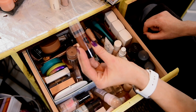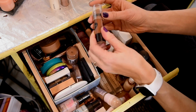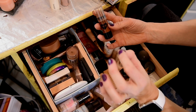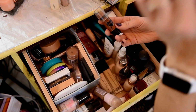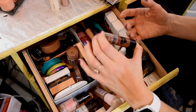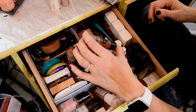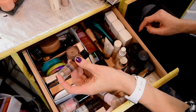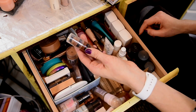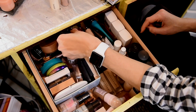This one is the Wet n Wild Contour Stick. I would probably get rid of this one, other than I talk about this one a lot when I'm comparing other cream bronzers to affordable bronzers, because this is one of the most affordable bronzers, if not the very most affordable bronzer at the drugstore, and I do think it's pretty good. I'll probably keep this one around just for the purpose of doing videos. I don't use it a lot. It's not my very favorite one, but it is a good one to compare other ones to.